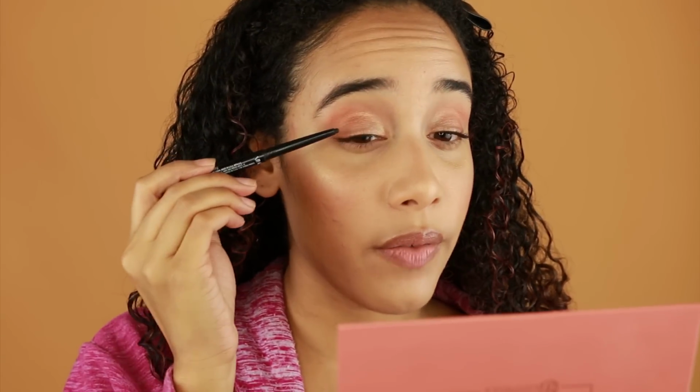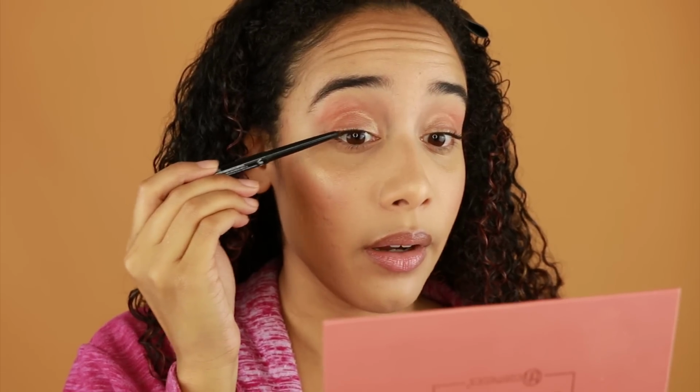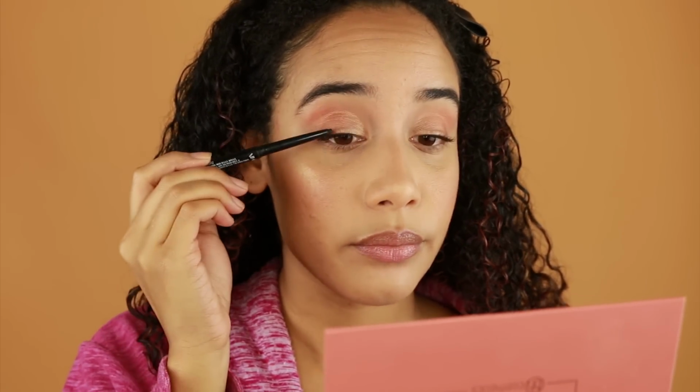Now this next step I don't always do, but sometimes I'll do eyeliner. Like I said though, I don't always do this. You guys will notice, especially in my videos, sometimes I don't even have eyeliner on at all. So if anything, I will just put eyeliner here on the outer.